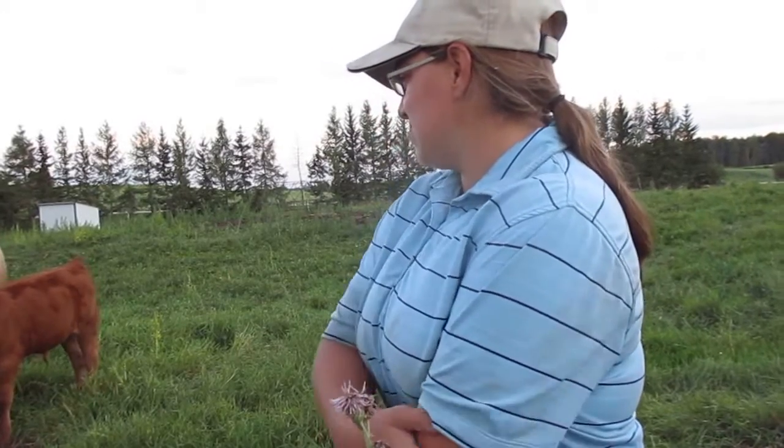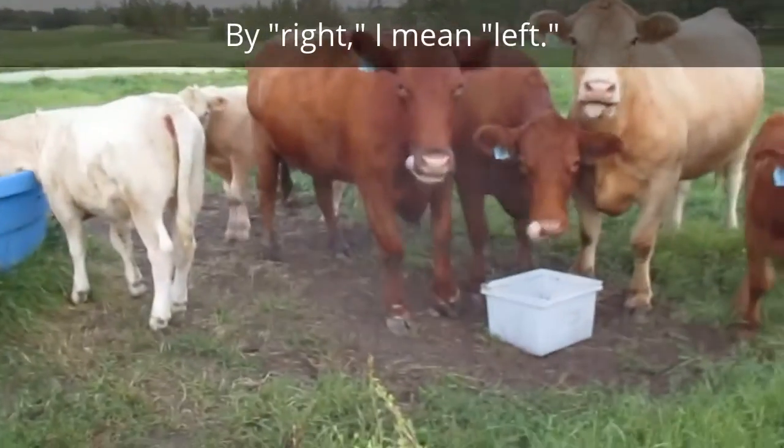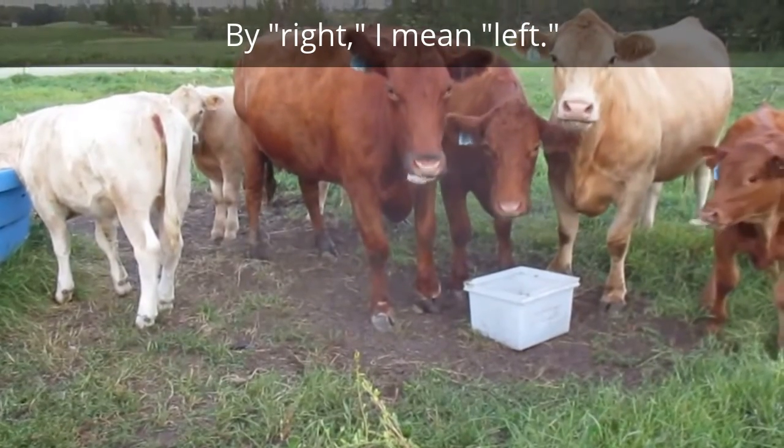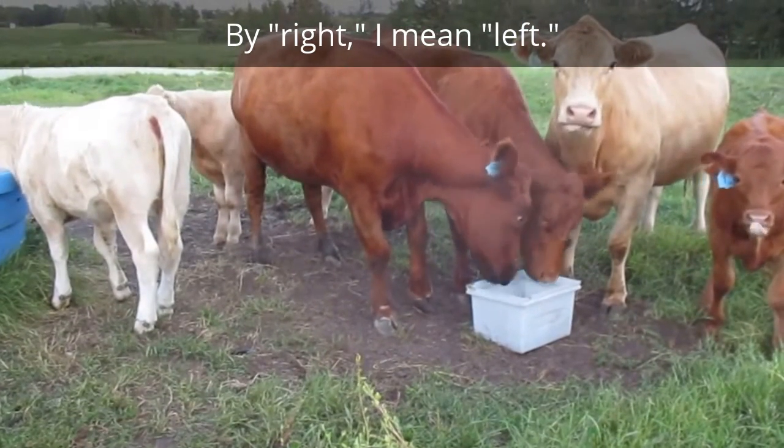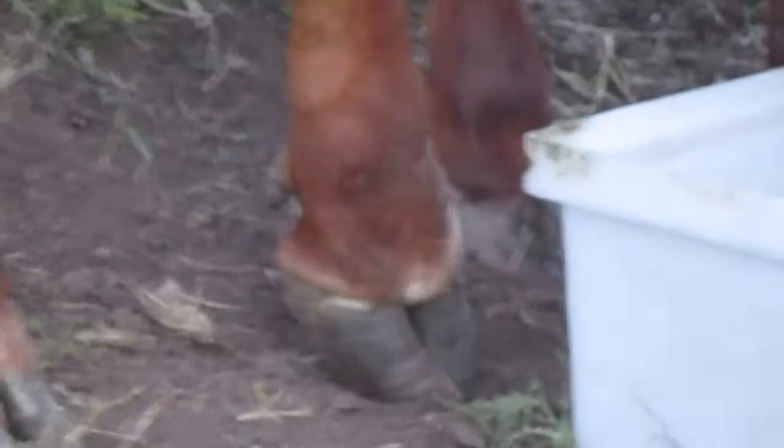Let's see if the cows will let us get close enough to take a look at them. You can see they're all over this mineral. They really like it. Okay, you can see this red cow on the right. This is the foot I want you to focus on. It's kind of swollen up. And yeah, she's been the worst for limping. She's been limping since the beginning. Two of these cows limped at the same time, and the middle cow, we found her later limping.